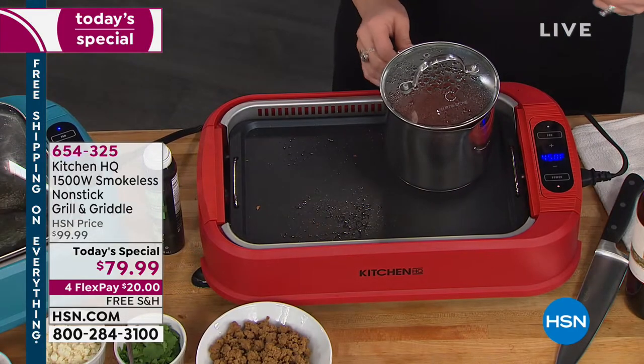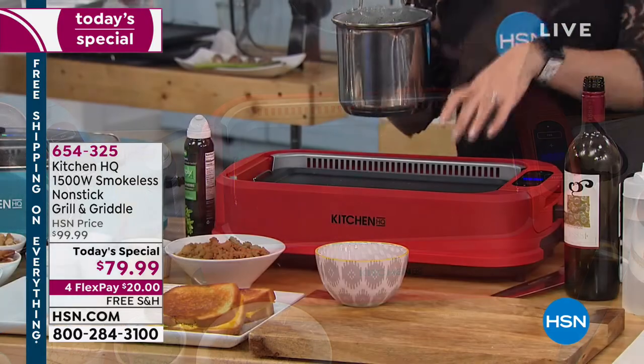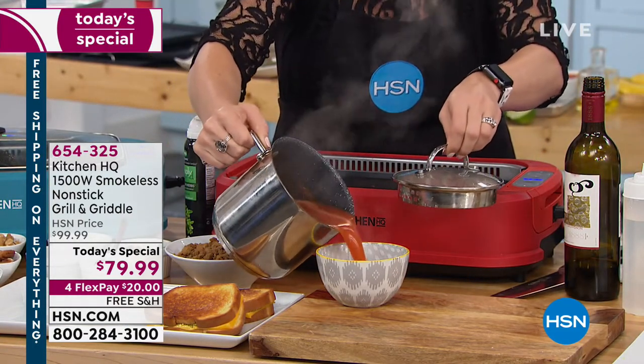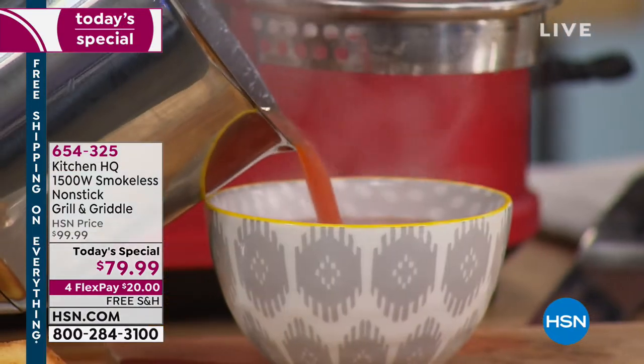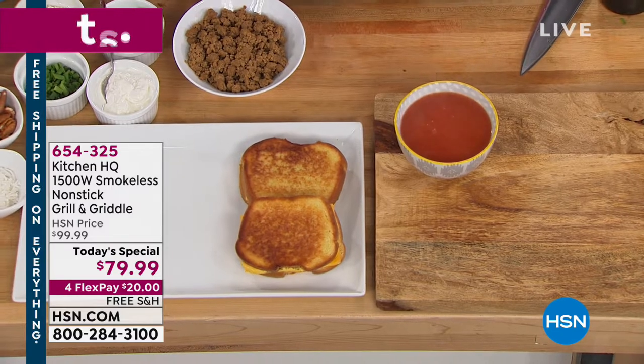Now think about using it as your stovetop. You can set any pan on this flat surface and now it becomes your cooking surface. There's a burner underneath, so it works just like the burner in your house. In fact, look, you can see how piping hot that soup is. And we just left that right on the burner, along with the grilled cheese. It's so much more convenient.